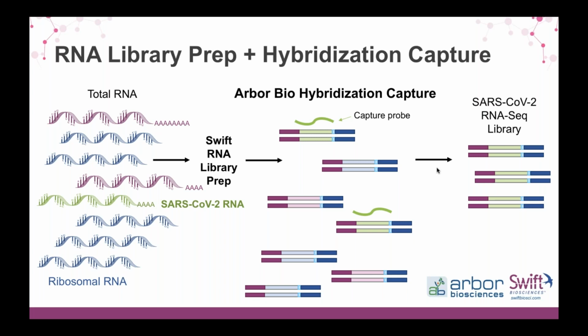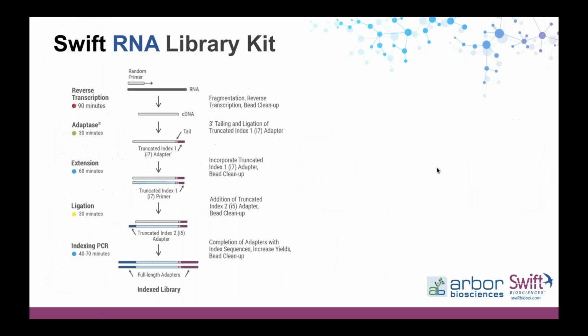I'll go over the workflow of the Swift RNA kit just so we can get an idea of what that workflow looks like. As Drew mentioned, we launched 2 RNA kits last year. One is the Swift RNA library kit, which I'll focus on here, and the other is the Swift Rapid RNA kit.